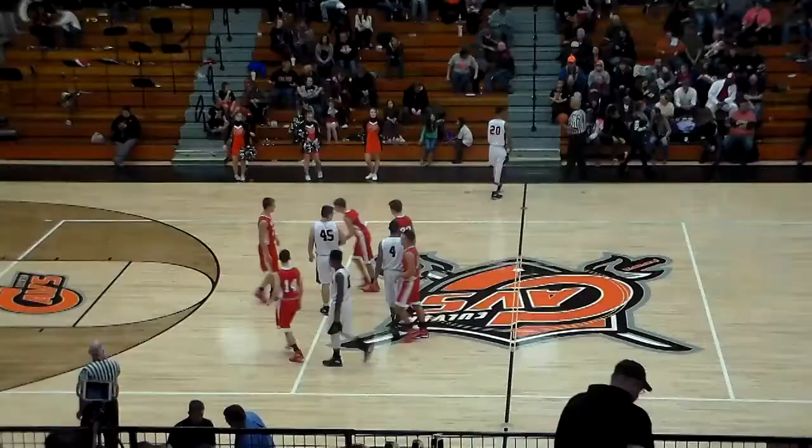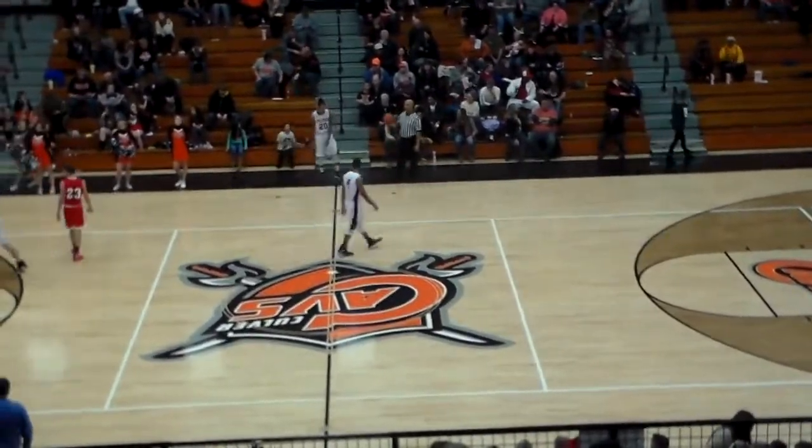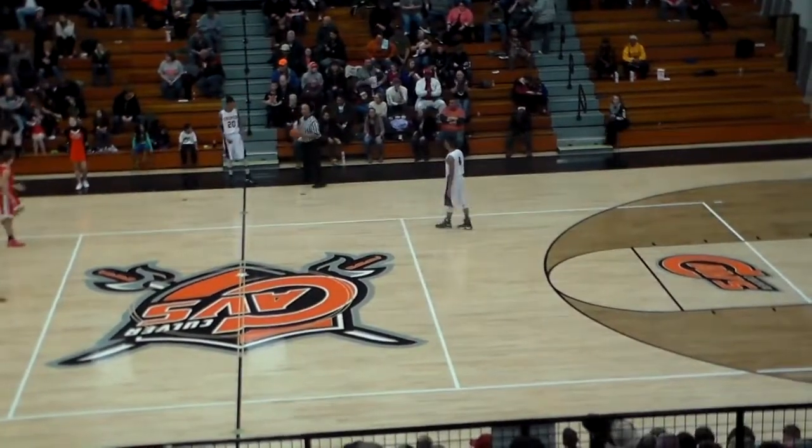Second half action. In case you joined us late, the Knox girls won their first game of the year. They beat Culver 39-21. Okay, second half action.